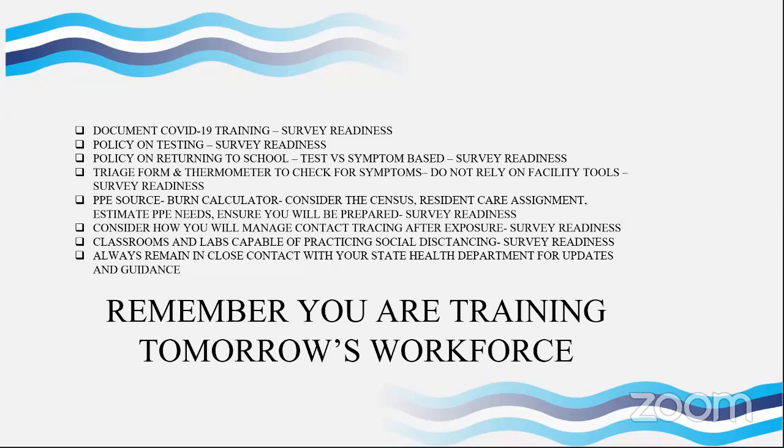So make sure your infection prevention and control has COVID-19 training in it. Again, you don't have to do anything fancy. This is my forte, this is what I do, but you don't have to have a PowerPoint. You can go on the CDC website and pull their flyers, and therein is your training. Just have proof that you went over it with your students.